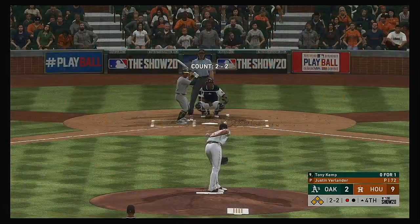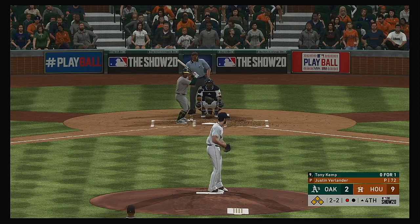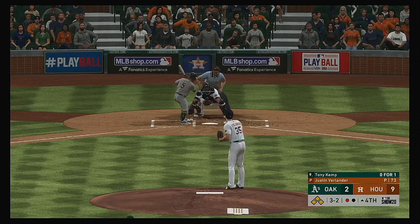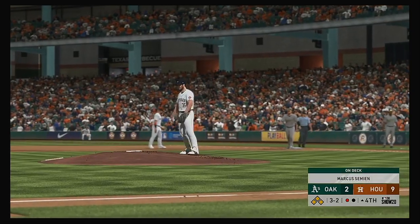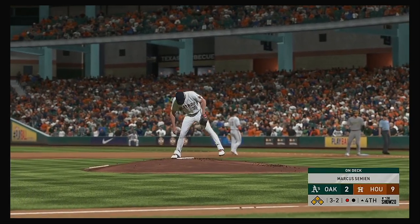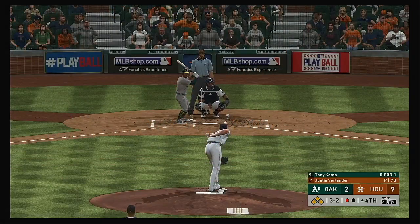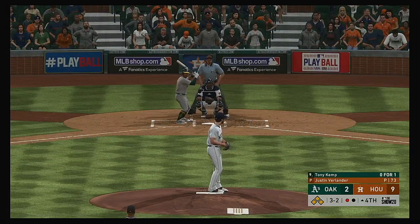Coming to the plate now, Tony Kemp. He was a strikeout victim in his first try. Sometimes you just got to tip your cap to the guy on the mound. He's getting paid to try and get you out as well. Anytime it gets up there north of 7-8 pitch ABs, sometimes it just comes down to pure execution. Let's see if he makes the adjustment right here.